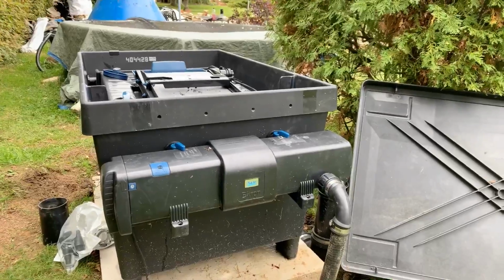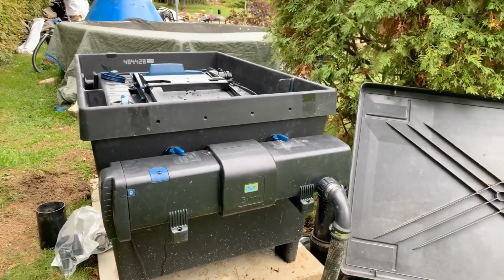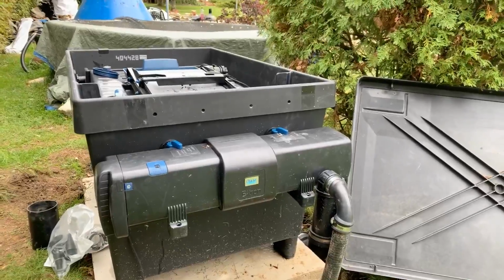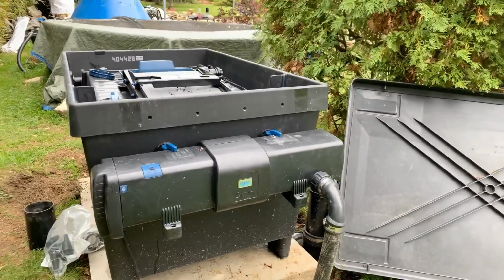If it doesn't work and the pond does go green, then we've got the option of going for a larger unit. They do a 180 eco and also a 240 watt eco, and that will also bolt on directly onto this filter.